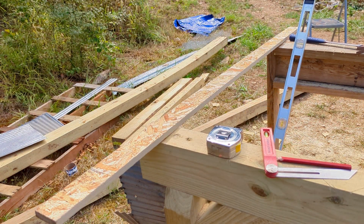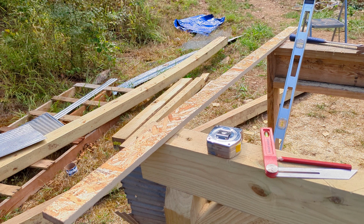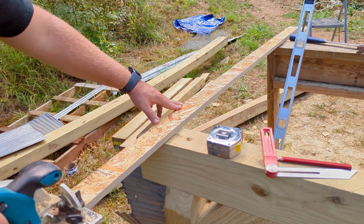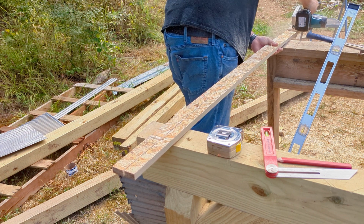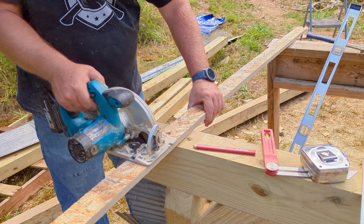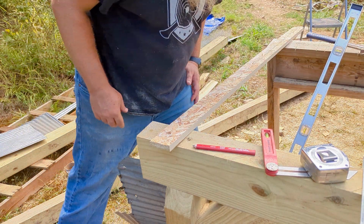Okay, so I need some furring strips, and we had the leftover material from the shed, but I want to cut this and rip it down in half. That way I have two pieces that will go up there. I put one on top, one on bottom, just to have a place where I can screw down the metal roofing. All right, let's go put them on.